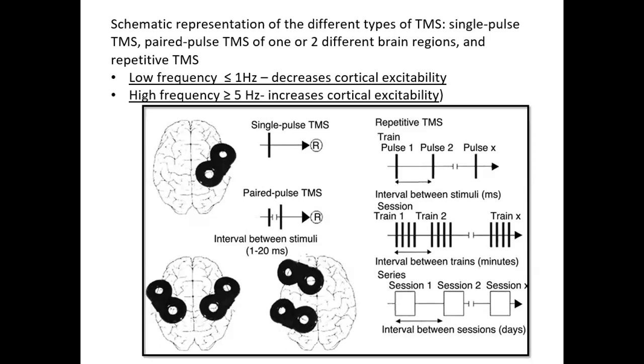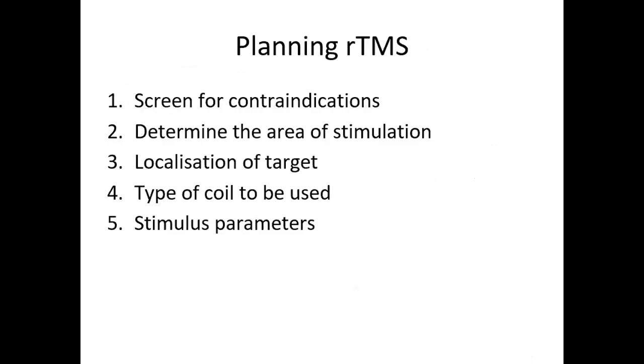High frequency, more than 5 Hz, is also called fast rTMS. In this, stimulation occurs for a short period at a higher frequency. This causes long-term potentiation and a persistent rise in neuronal excitability. Therefore, it increases the cortical excitability. Planning for rTMS: we screen for the contraindications, we determine the area of stimulation, we localize the area of target, we decide the type of coil to be used, and we set the stimulation parameters.